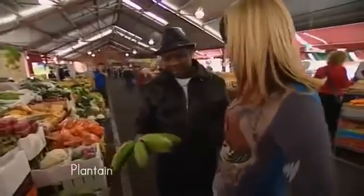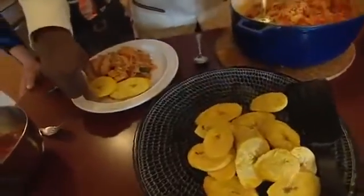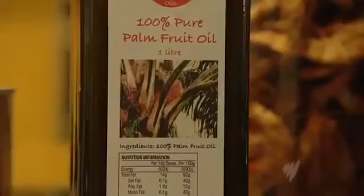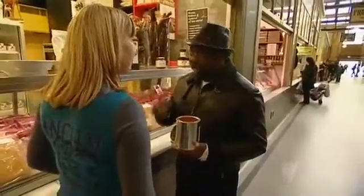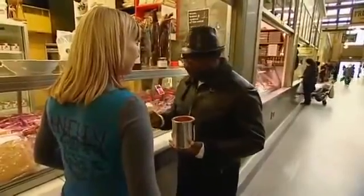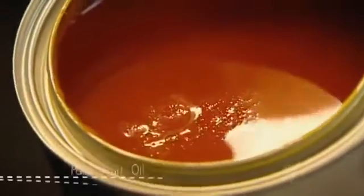This is a plantain used widely in African cuisine. Peel the skin off and then slice it, fry it, dry it, and it's widely eaten across Africa. There are two types of oil extracted from the palm tree. One is from the kernel and one is from the fruit. This is fruit. This is pure palm fruit oil.